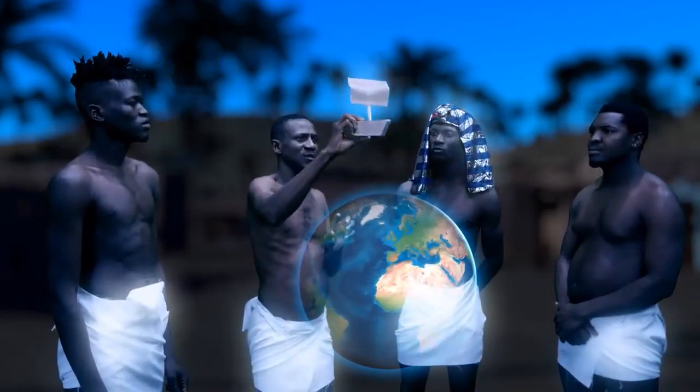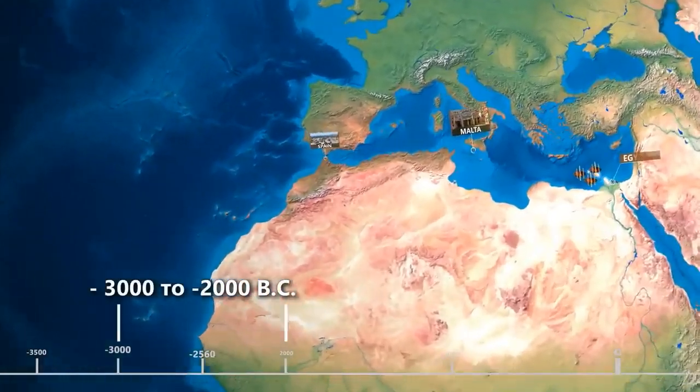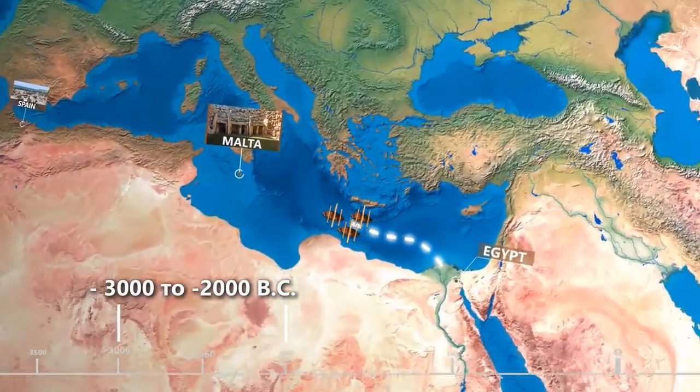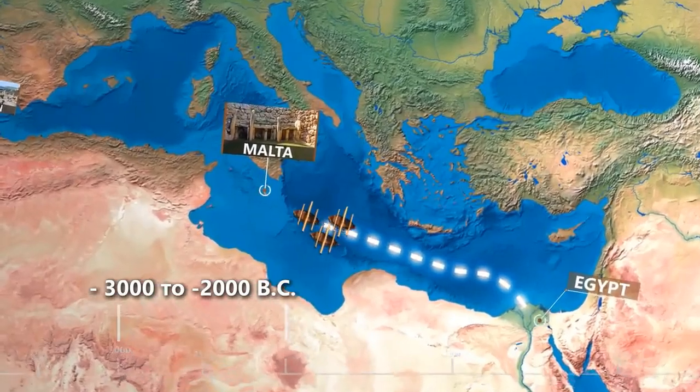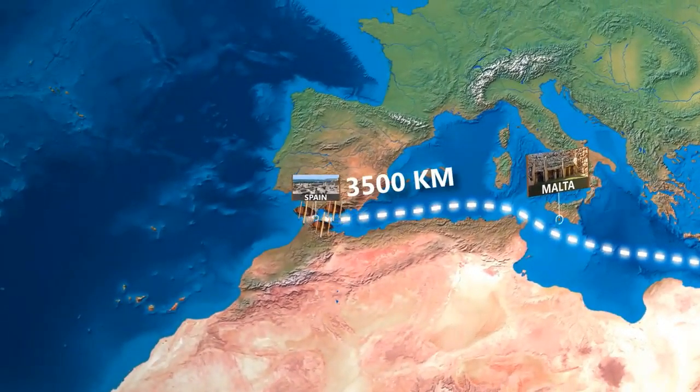The boats were fast and efficient. They were equipped to go discover the world. Between 2000 and 3000 years BC, the Egyptians crossed the Mediterranean, passed through Malta, refueled in Spain, and crossed the Atlantic Ocean in a straight line to get to Yucatan.